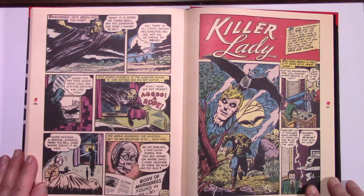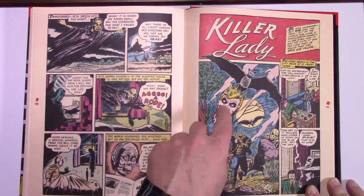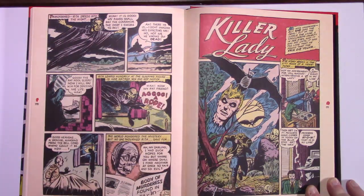And next we have Killer Lady. He was handsome, but she was the devil. Out of the jungle she came, a smoldering cruelty in her eyes. And it was not until it was too late that he found out that the vain die young. This freaking bat carrying his severed head as he runs after it. That is something of a splash page, folks.